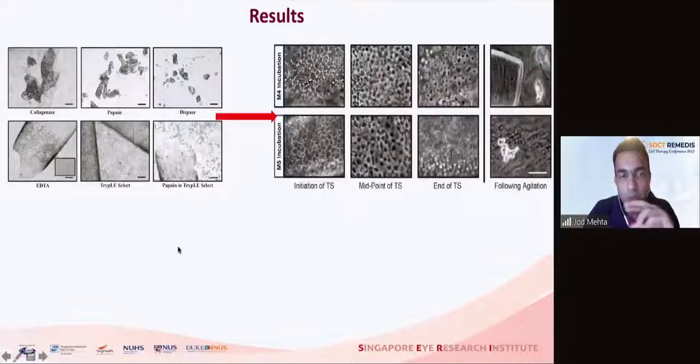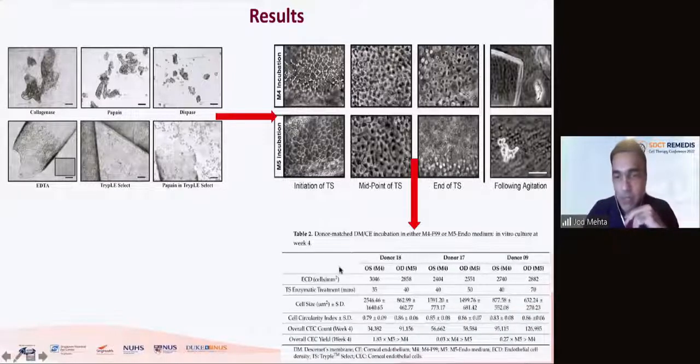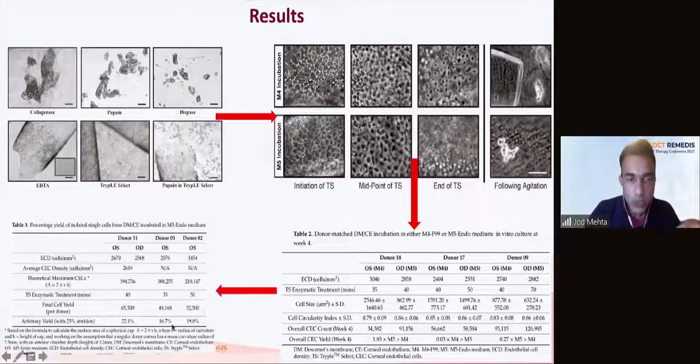And what we found was that using a combination of TrypLE Select and the right tissue media, we could elevate the endothelium from an intact Descemet's membrane. We would then be able to do some counts to look at how many cells we were getting. You can see the counts vary from about 34,000 all the way up to 126,000 once we got a bit more familiar with the technique. The overall yield we found was better when we put them in a stabilization medium, what we call Endo 5 medium, compared to a more proliferative medium. And in real terms, we were getting a yield of about 50% of the endothelial cells off the surface itself.